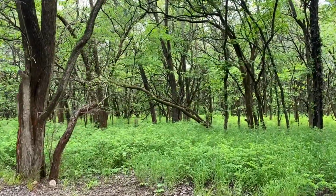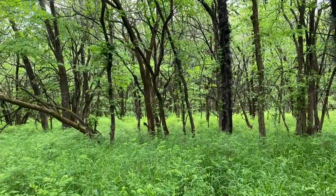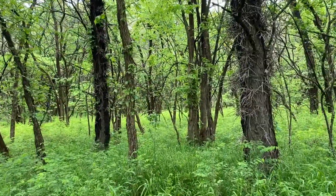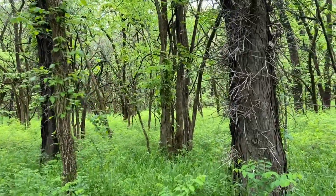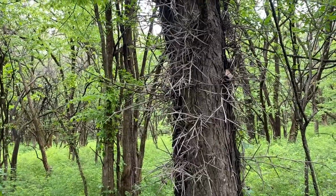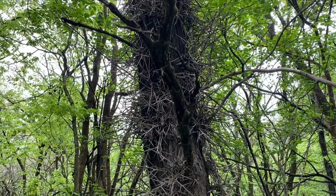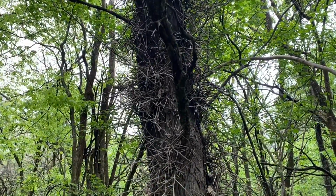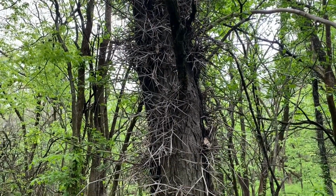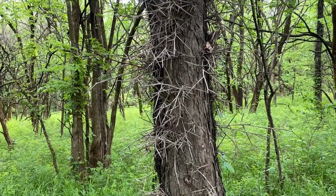Now we have hedge trees back here, and we have locust trees. For those of you who don't know what a locust tree is and what they're famous for, I'm going to give you a close-up. Growing up in the Midwest, you see these all the time. But these thorns are famous, especially with tire repair shops. Because yes, they have been known to go through car tires and truck tires.